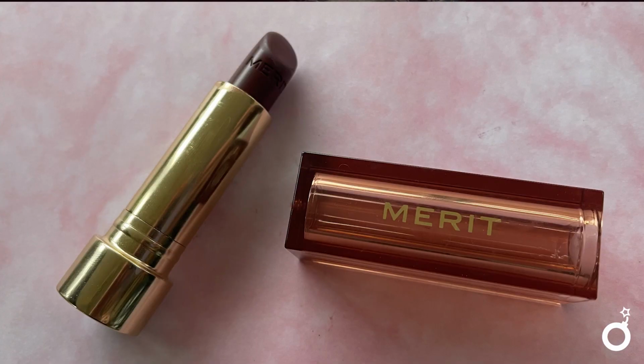The last shade I have is The Avenue. This is just the perfect shade for me. It's a little berry, it's dark enough. I love everything about it.